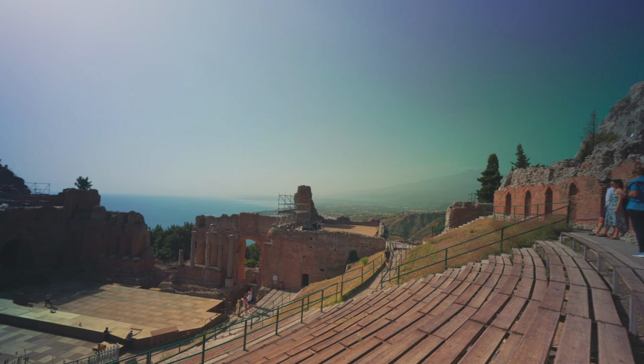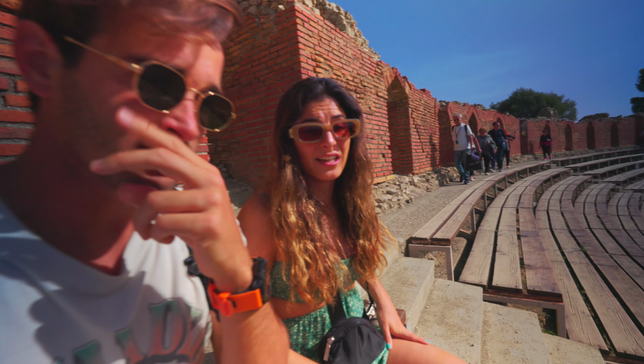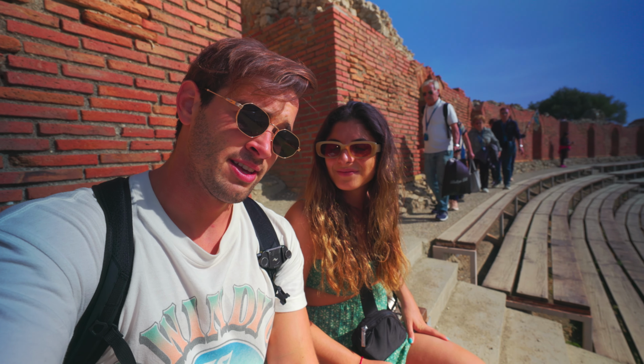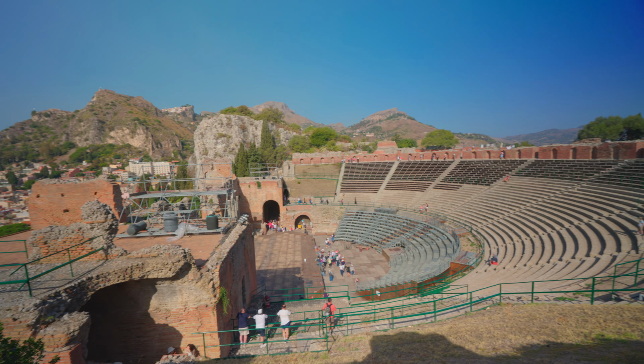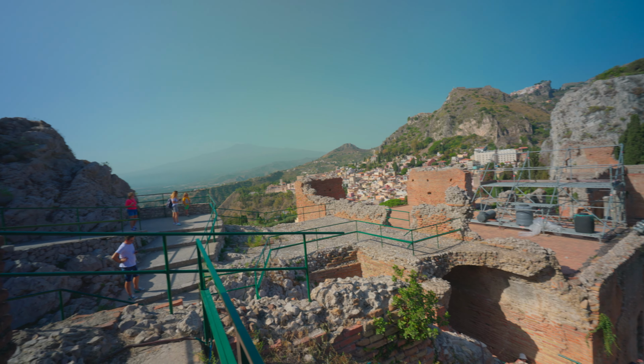And in the back, you have a great view of Mount Etna, which is the volcano that we saw yesterday. I think it's like one of the most active volcanoes in all of Europe, if not the most active volcano. But we saw lava. Yeah, we did see lava everywhere. It was sick. But besides that, this theater is beautiful. Super, super old. Still very well intact.